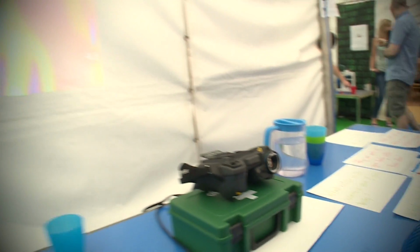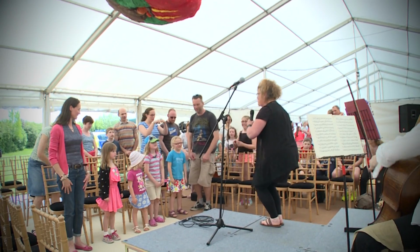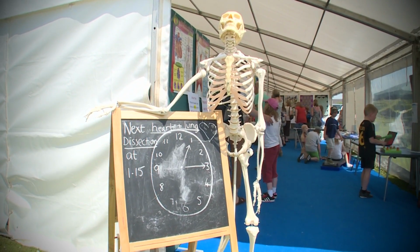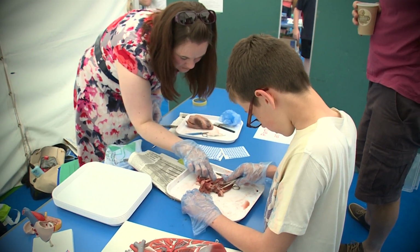Then in our brain and body zone, you could find out about how your brain works with optical illusions, taste, sense, hearing, test your pulse, check how well your body's working, and a really popular thing was the dissection of various body parts.